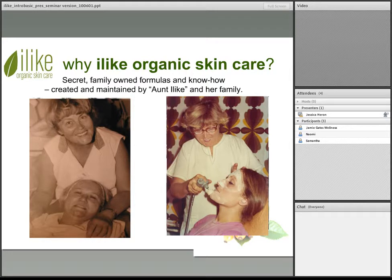Aunt Ilike was born in Hungary in 1926, and from 1932 to 1944, they traveled to Budapest. She actually was born in a small village. Shortly after, they moved to Budapest when she was 6 years old. She completed her education here and then spent the summers with her grandparents.